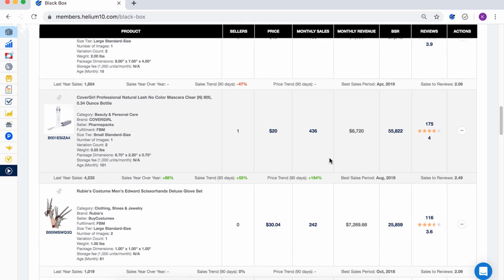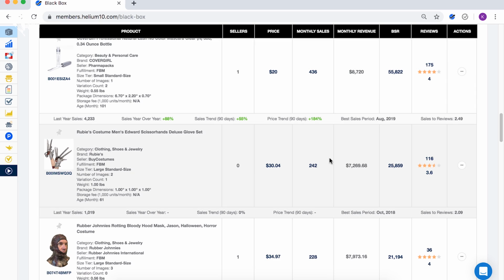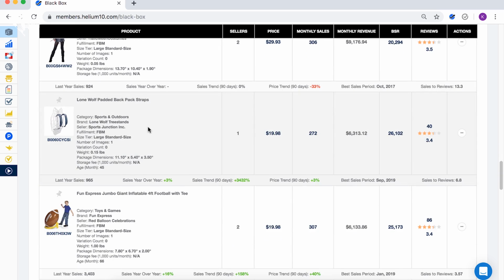You can do all kinds of really cool stuff here. There's a CoverGirl. That's a brand, so we would stay away from them. Here's a costume, Edward Scissorhands Deluxe Glove Set. Here's a bloody hood mask. It looks like, because Halloween is coming, people are already starting to buy that Ruby's something costume. Lone Wolf padded backpack straps. There's some backpack straps that are selling $6,000 a month, 272 units a month at $19.98. This might fit into my budget.